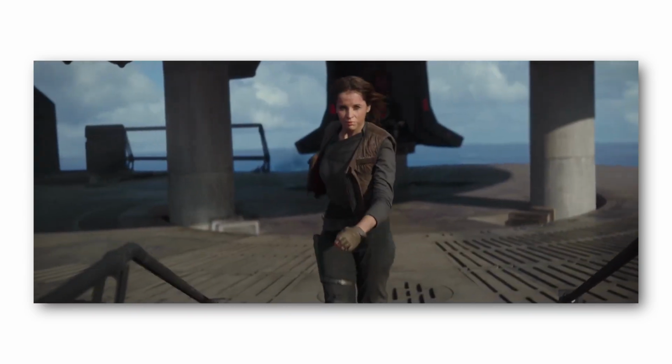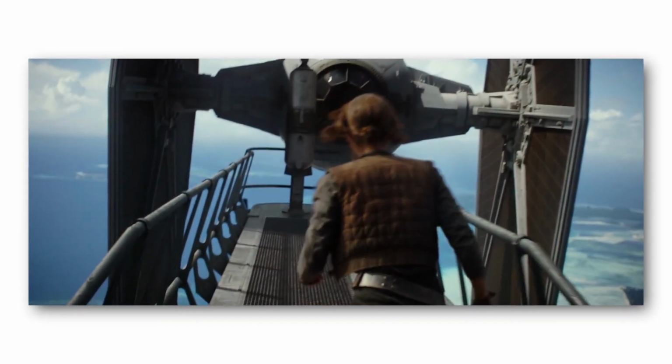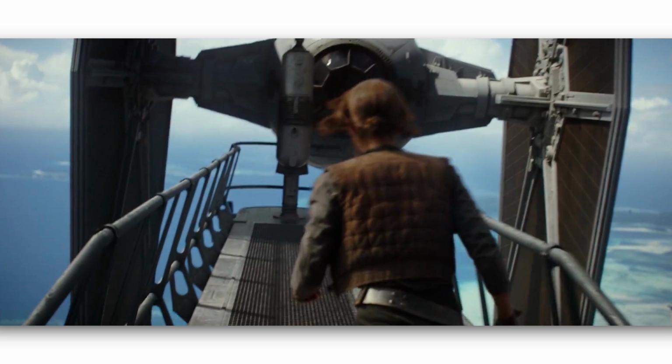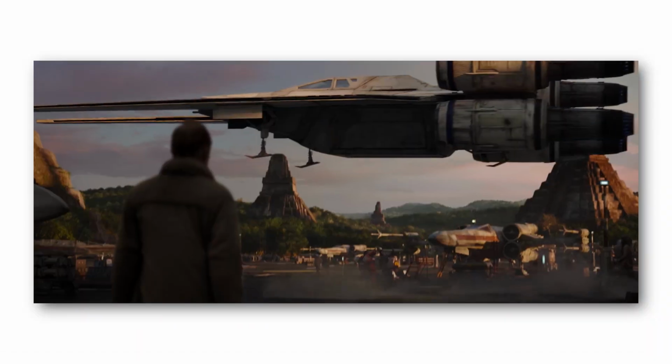Alright, and moving up the list, we get the TIE Striker set number 75154. It has 543 pieces and will retail for $70. Included are 4 minifigs, an Imperial Trooper, Imperial Ground Crew, TIE Pilot, as well as a Rebel Trooper. This is the set I'm probably looking forward to the very most.